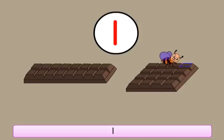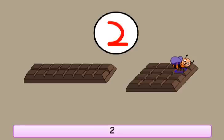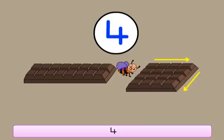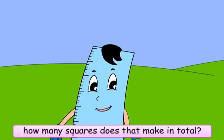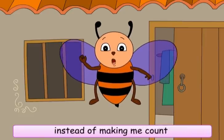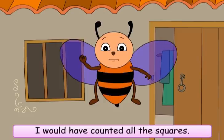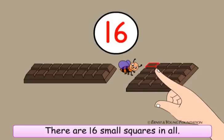1, 2, 3, 4. 1, 2, 3, 4. There are 4 squares in both the directions. Okay, Buzz. How many squares does that make in total? Futta, this is not fair. You could have asked me to do that earlier instead of making me count only the length and breadth. I would have counted all the squares. Buzz, it is 16 squares. There are 16 small squares in all.